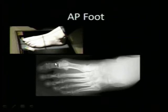That's why we angled the X-ray tube, because the top incline of your foot is 10 or 15 degrees. So by angling the X-ray tube, we're able to better see these joints.